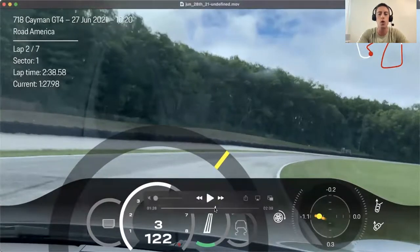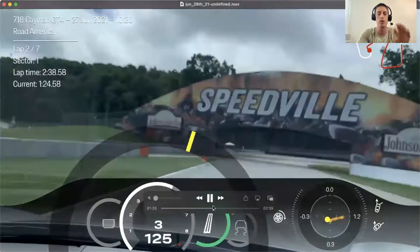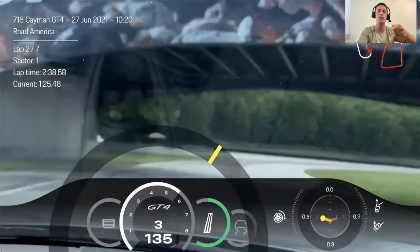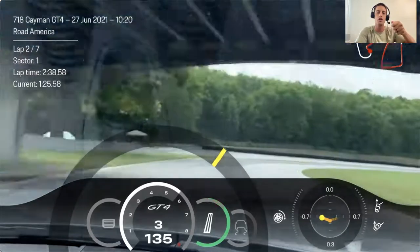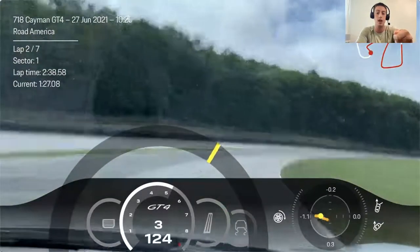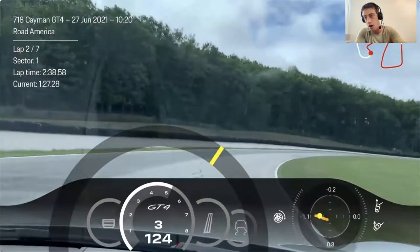So what I want to see you work on in the carousel is working it in, turning it in at full throttle. I'm okay with starting to lift here, but just be slower off the throttle. Trying to keep some throttle, trying to keep some throttle. So driving it in harder.